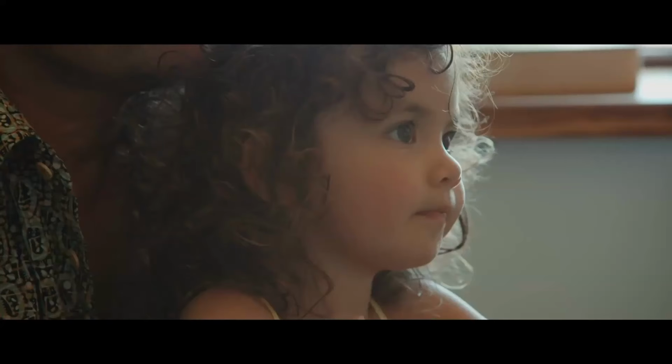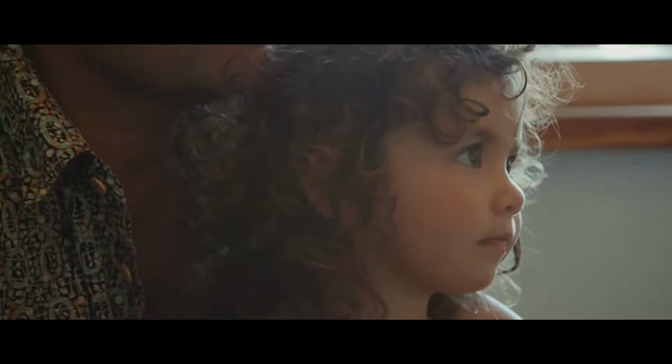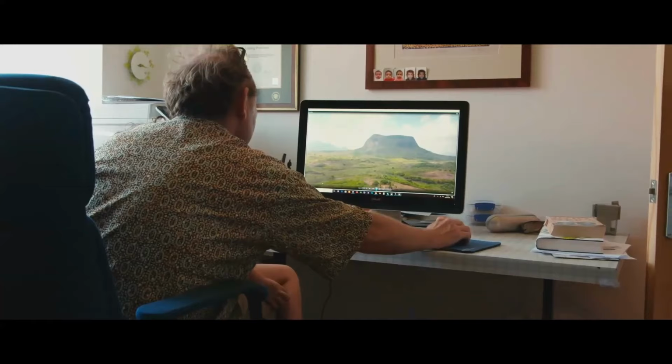My name is Julian Bayliss. I'm a conservation scientist. I'm an ecologist. My job is to try and help conserve and protect areas that are not previously under any form of official protection. Daddy's going up. Big aeroplane.